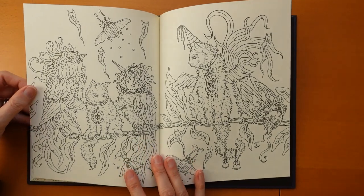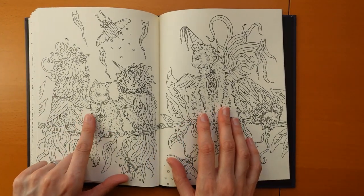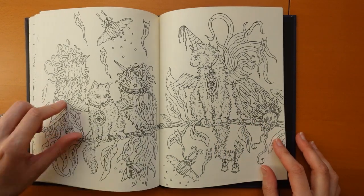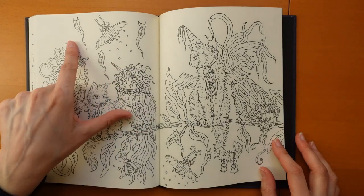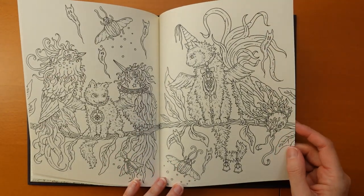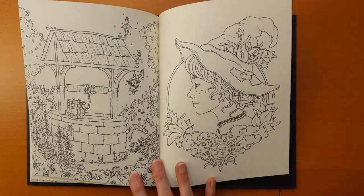Okay. Now we have critters here. So we have our cats, both winged this time, look. And we have birds. They're all sitting on the ledge of a tree, I think. And we've got some of these little ghosties and the little flying beetles, I guess they are. Very nice. Ooh, I like this one.